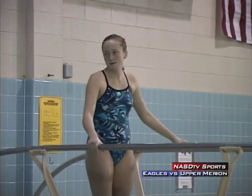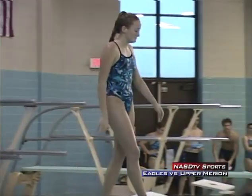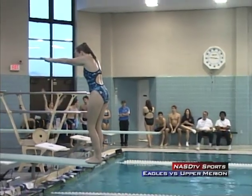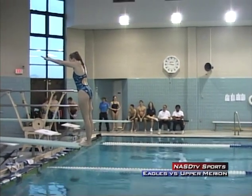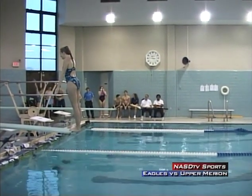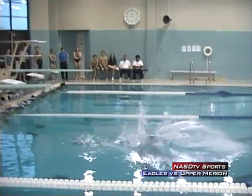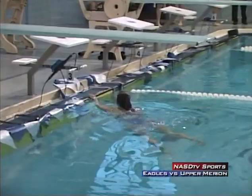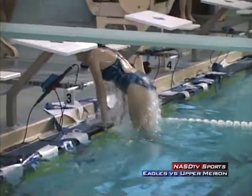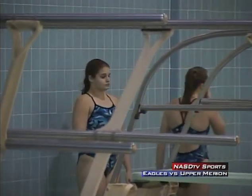Kelly is up next for Norristown. Kelly did an inward somersault in the tuck position. Her scores are 4.5, 4, and 4. She just barely made the dive, which is why she got 4.5, but she came out just in time, so she didn't land in a tuck position.